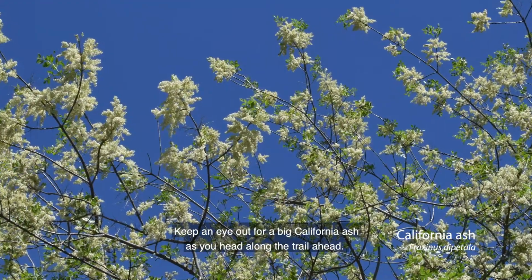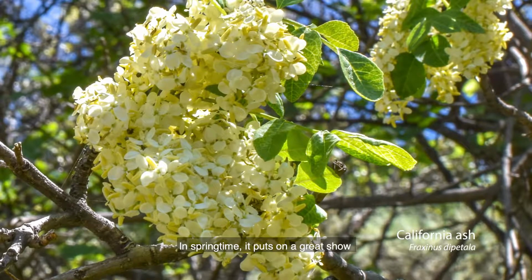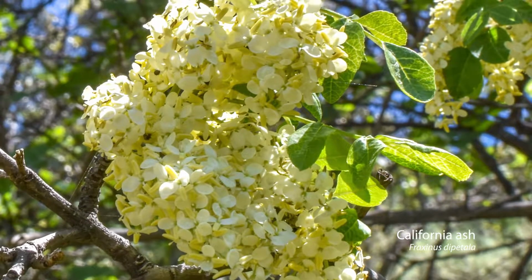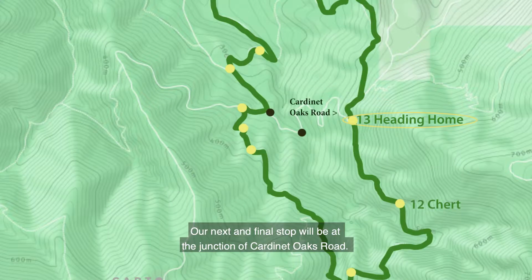Keep an eye out for a big California ash as you head along the trail ahead. In springtime, it puts on a great show of four-petaled flowers. Our next and final stop will be at the junction of Cardinet Oaks Road.